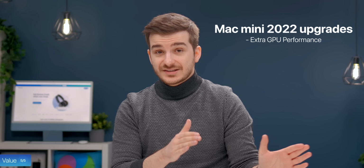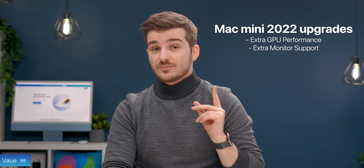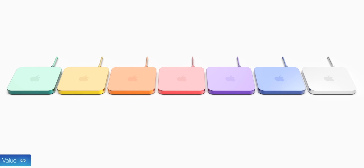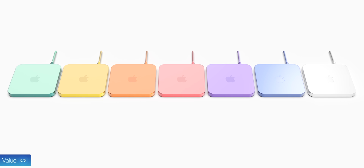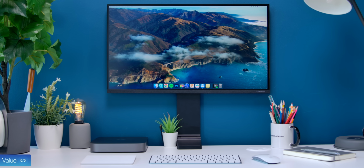which means that on top of the extra GPU performance that the M2 chip will offer, you will also get support for 1 additional monitor, 2 more Thunderbolt ports, as well as the ability to pick from all of those stunning 7 colors. And sure, you will need to buy an external monitor, keyboard, and mouse, but if you already have those, then you won't need to spend anything extra.